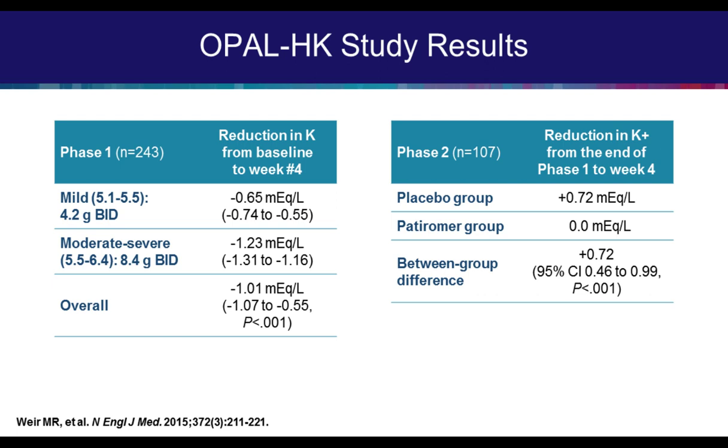And you can see that those in the placebo group, their potassium went up. So from the end of phase 1 to week 4 in phase 2, their potassium actually went up, where those in the Patiromer group stayed the same. There was no increase. And that was clinically significant.